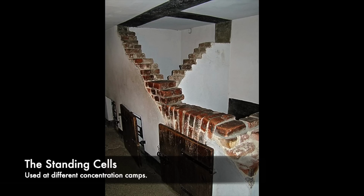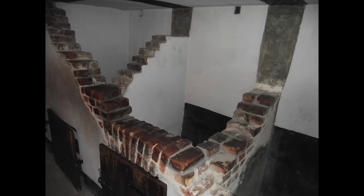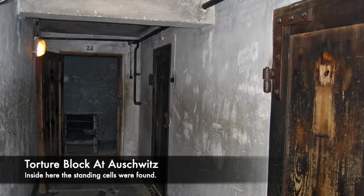At Oranienburg concentration camp in 1933, before the war had broken out, the SA camp commandant Werner Schaefer had 2 standing cells built into the basement of the punishment block, and these specific cells were so small that a prisoner could only stand. They were forced to stand for long periods of time. This was used on an inmate known as Newman, who was held inside the standing cell for 192 hours, and he was driven insane by his imprisonment there.